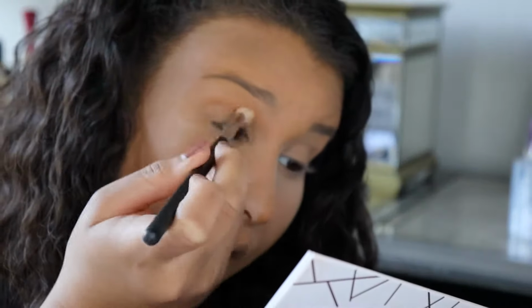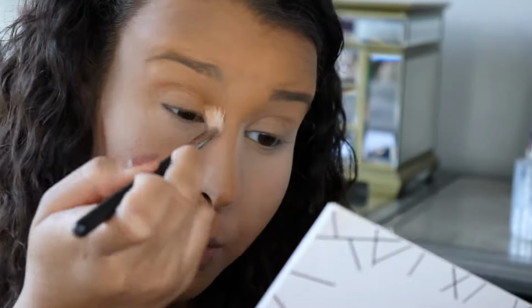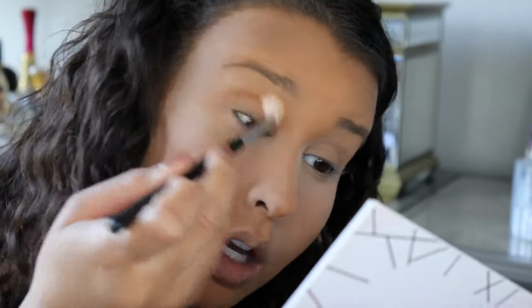Alright, so now I've got nice color down, nice base. Oh, you can start to see my eyes are a little bit dry. I'm doing a lot of makeup these last few days, filming all these videos. Okay, so next we're going to move into Pumpkin Spice, which is this beautiful, beautiful orange color in the palette.